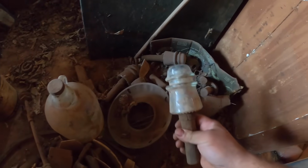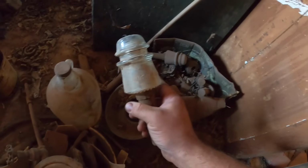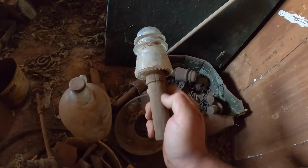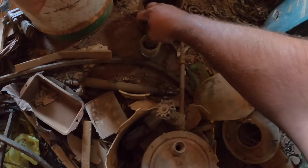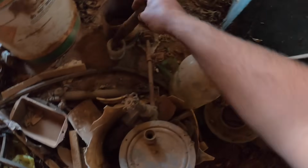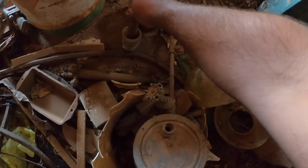Here's kind of another neat deal. I think this is a box of new insulators. How long has it been since you've seen one of these with the wooden dowel still in them? I don't believe that these are used. They could be, I'm not sure, but either that or they just picked up a long time ago.